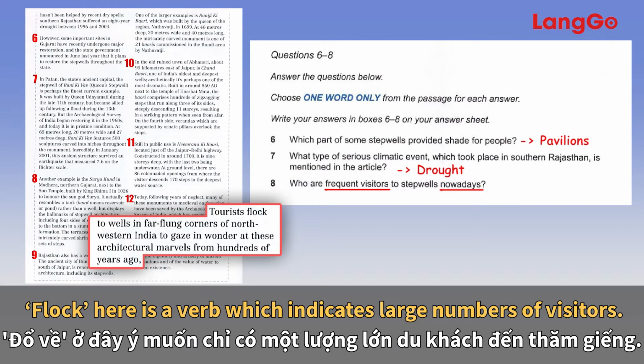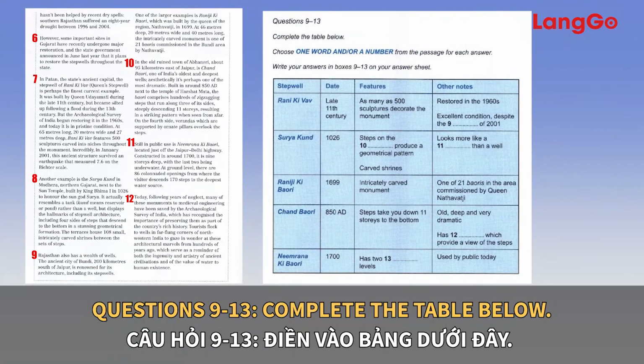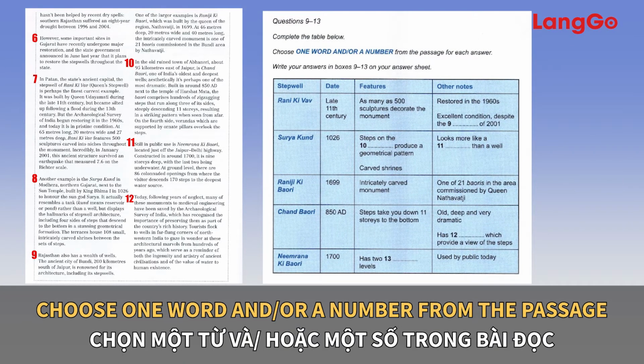Flock here is a verb which indicates a large number of visitors. The answer would be tourists. Questions 9 to 13. Complete the table below. Use one word and or a number from the passage for each answer.